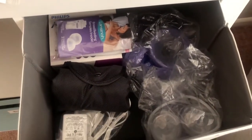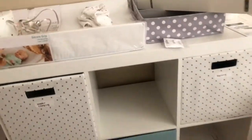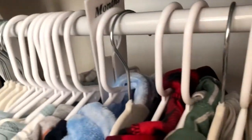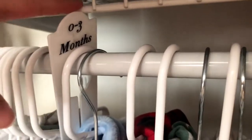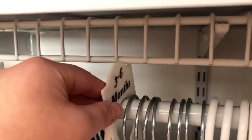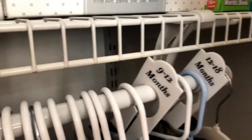Obviously, this is all my nursing stuff, so it has a lot of my breast pump stuff in it and everything. This one's all the diaper changing stuff, so that really helped out to put the cube in here. I put the closet dividers in the other day, and they barely fit under this ledge, but I think it works. It's not bad. I was kind of worried about that a little bit. I mean, they're kind of leaning, but I think that it's okay.